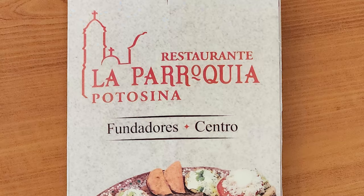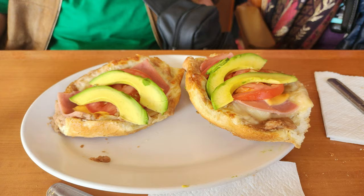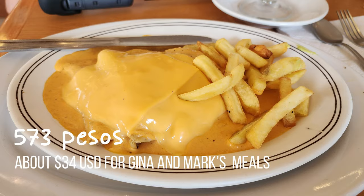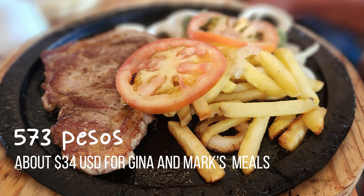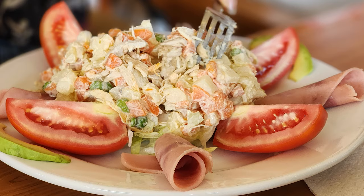After our tour, we stopped and got lunch at La Parroquia. I got an amaretto cappuccino. Arlene got her first ever molletes. I got an enchilada suiza. Mark got another really tough shoe leather overcooked steak. And we can't remember what Annivette got.